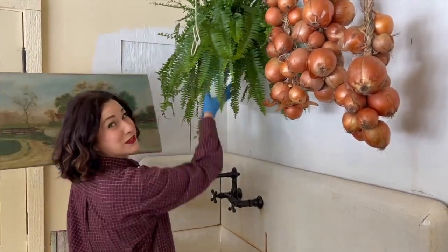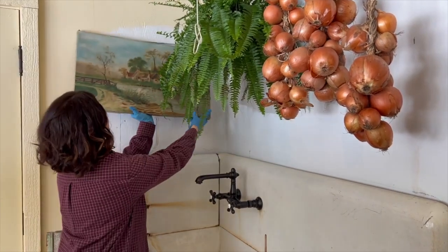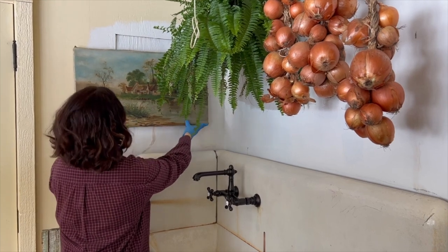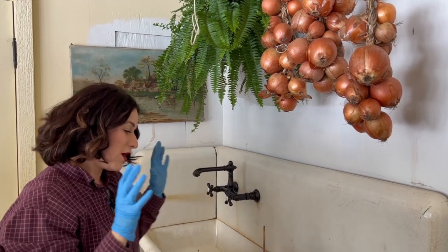The project is really not anywhere near done. We still have to paint and patch. I can't help myself, of course. That's a shocker. I had to get some color up here. Here's what I'm going to use.